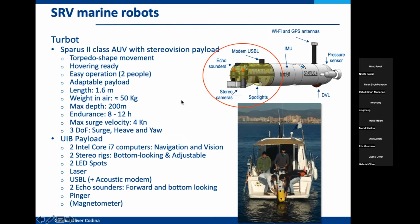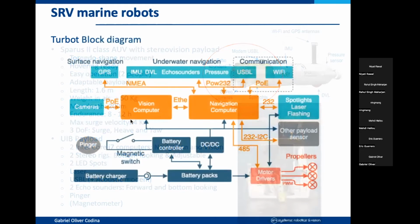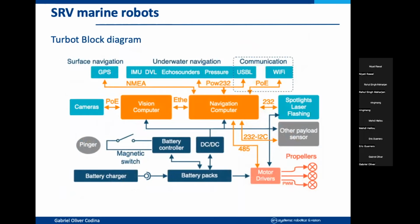Okay, this is a light vehicle. It's around 20 kilos and can be operated by 2 people. Depending on the energy we are using, we can operate around 8 to 12 hours. This is the structure of the computers and of the sensors. I only want you to notice that we use one computer only for the navigation sensors, and we use another computer for the cameras, because the image processing is very heavy and cannot be done by the same computer.